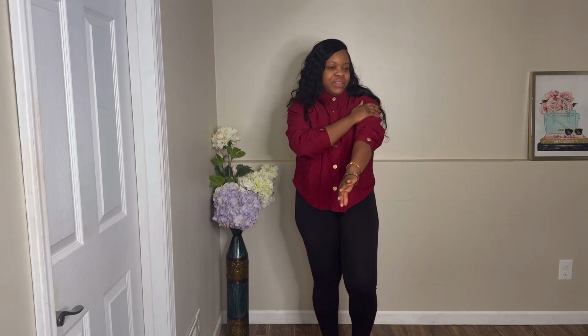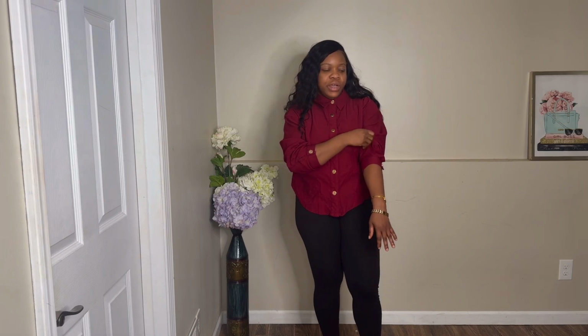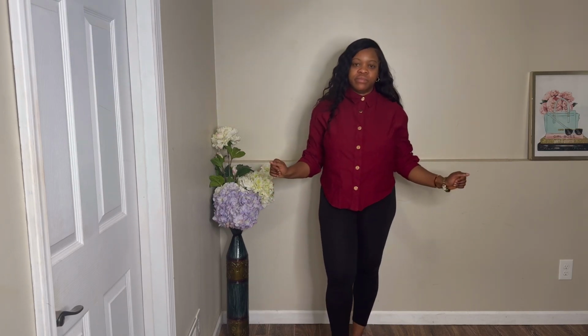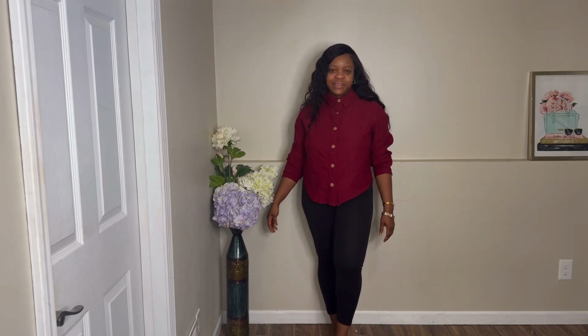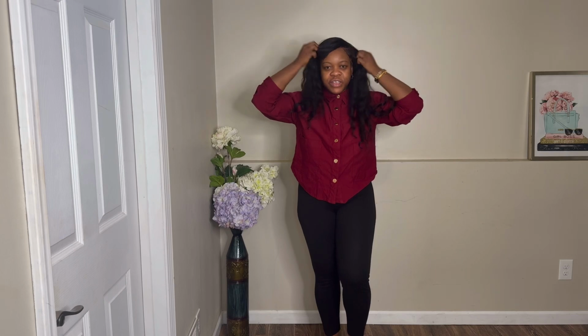And the original price for this one, this was not from Target. This one was from another store, but it was more than $20, and I got it for $5. Again, everything here, Salvation Army, $5, Black Friday. So yeah, what do you think? Do you like this one? I think I like it. It's very pretty.